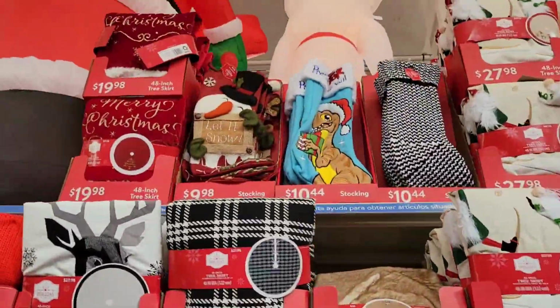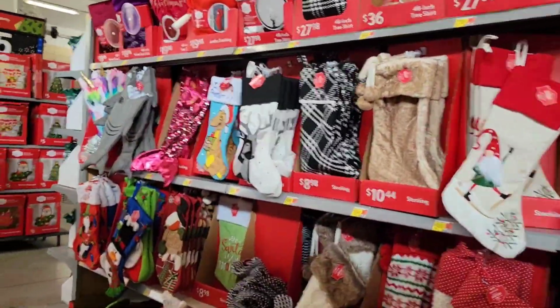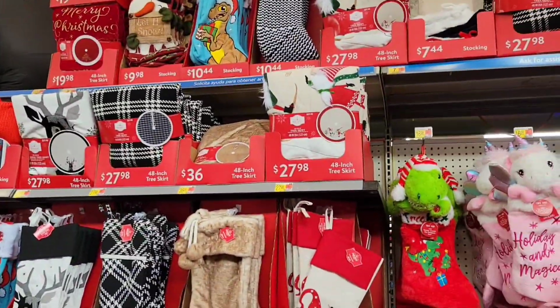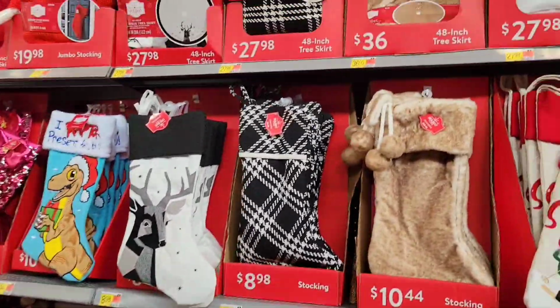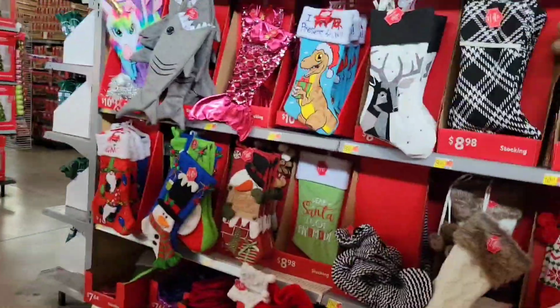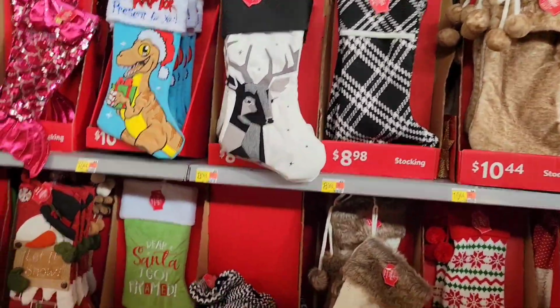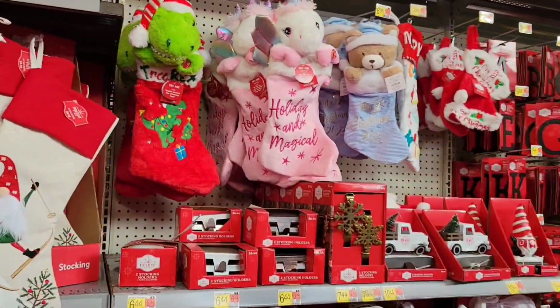Come over, you've got your stockings, so like different stockings you can get with characters or just a simple pattern. They even have little Christmas blankets here for $27.98. And stockings are $8.98 for this one, $10.98, $10.44 for this one. They have the shark one, the T-Rex one, that one. I might have to get this one right here. It's a cool one.